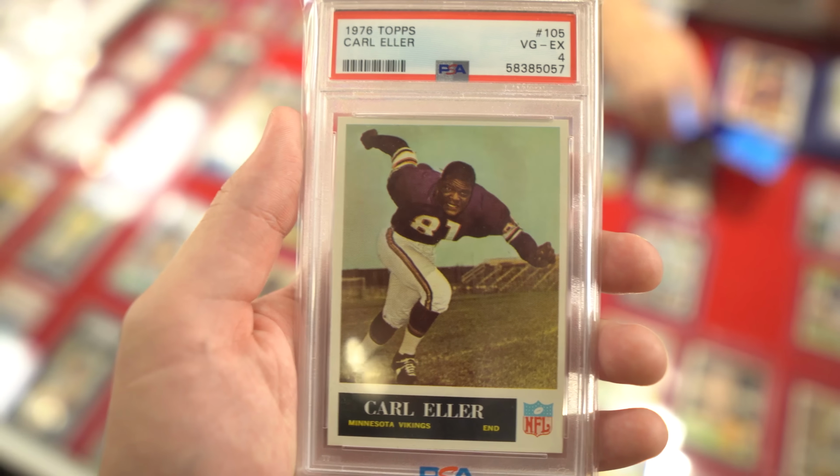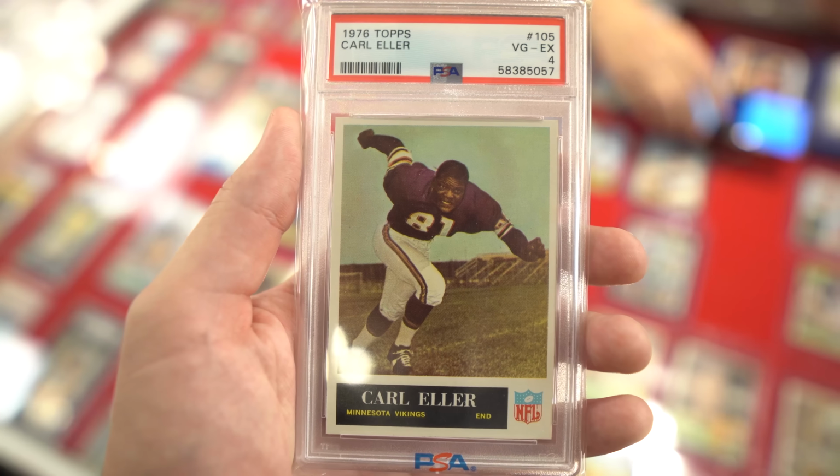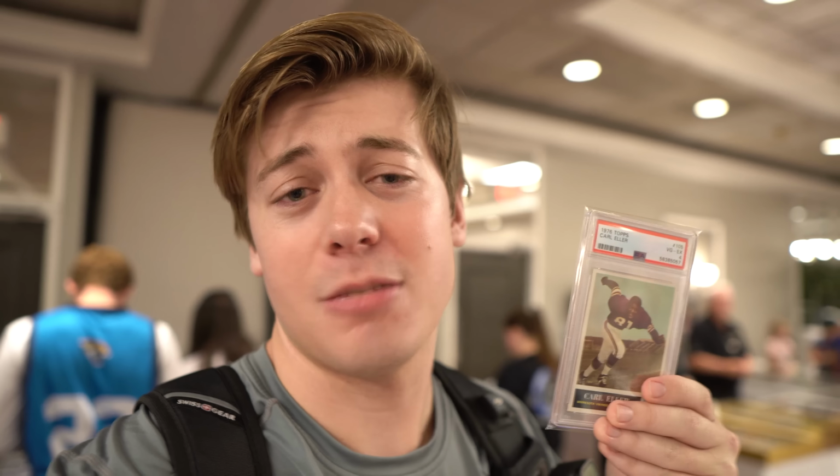Second thing, manufacturer. This is not a Topps card. It's a Philadelphia. So two completely different manufacturers. It's like labeling a Topps card today as Panini. Completely wrong. The third is the year. This is not a 76 card. It is from 1965. So that's 3 mistakes on 1 slab, which is crazy to me, especially after waiting that long.